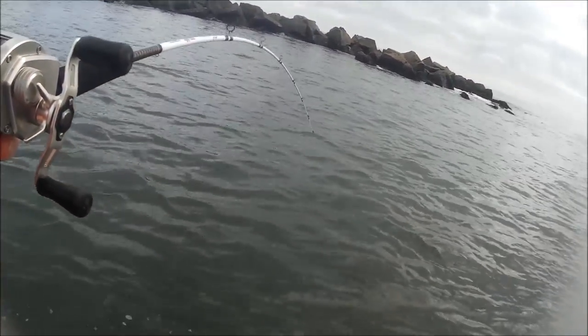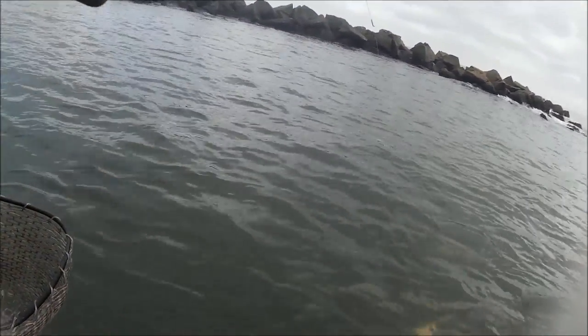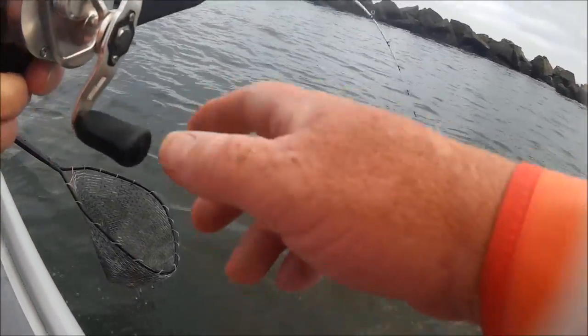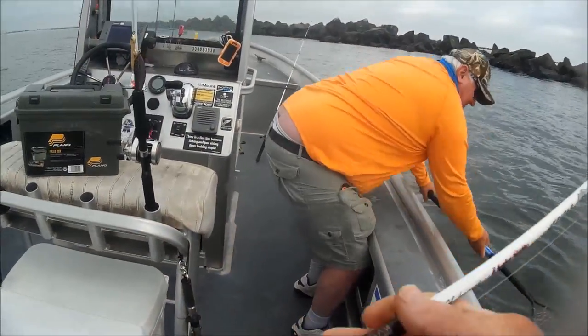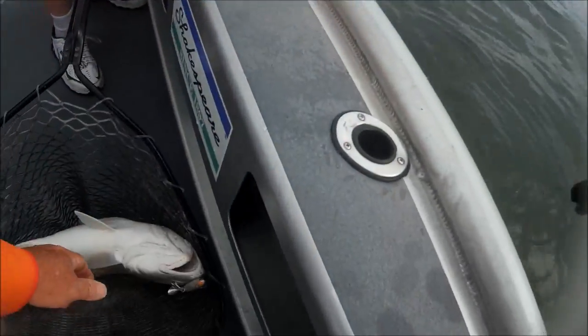Yeah. Look at him, he's like upside down. I got him probably foul hooked, maybe. No, he was in the mouth. Oh, it is in the, it's on the side of his face. No wonder he's acting weird. Oh yeah, baby, get the net. Get the freaking net, baby.